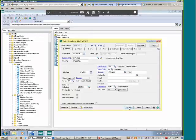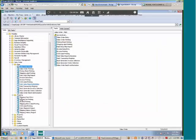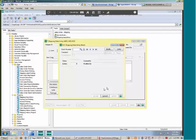And I'm going to go ahead and accept that order. Now, the nice part is that now I've accepted that order, I'm just going to come into shipping data entry and build the order out. Now, you can assign batch numbers. You can create batch numbers using whatever system you're most comfortable with.